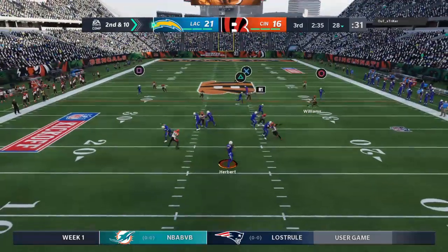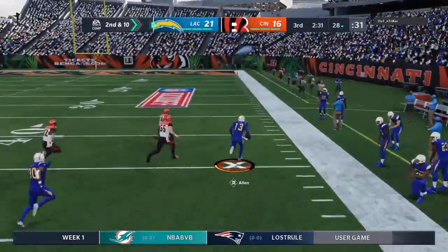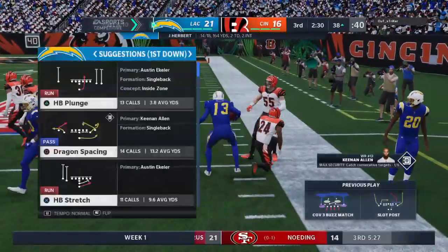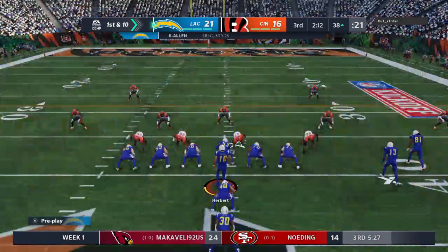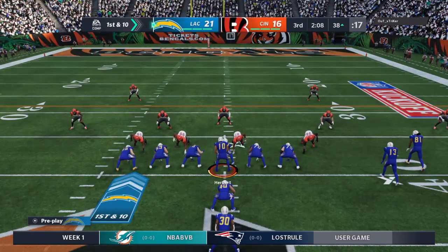Throwing again, Herbert. And this is caught. First catch for Keenan Allen. And he's going to be out of bounds, but not before he takes it inside the 40. A big play on the catch and run, covering 34 yards. And the Chargers, how about the rookie in his NFL debut? Looking sharp. It's first and 10.